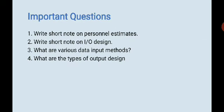So here we come to the end. There are important questions like: write a short note on personal estimates. Then write a short note on input output design. What are the various data input methods and what are the types of output design? So I hope it's clear.